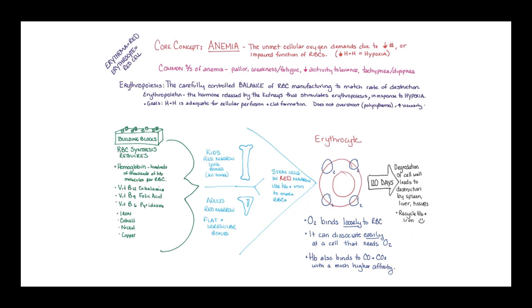So just for vocabulary, again, erythro or erythema is red, erythrocyte is a red cell. Erythropoiesis then is the carefully controlled balance of red blood cell manufacturing that should match the rate of red blood cell destruction. Erythropoietin, again, is the hormone released by the kidneys that stimulates erythropoiesis in response to hypoxia.